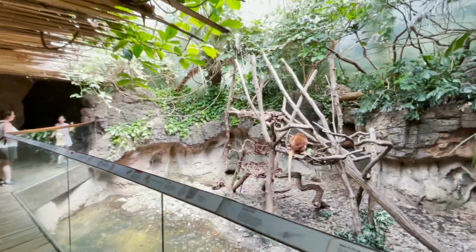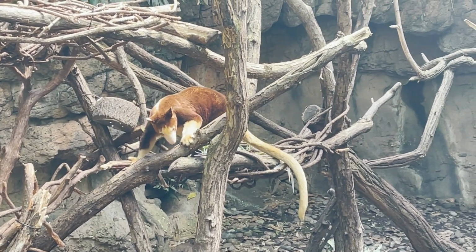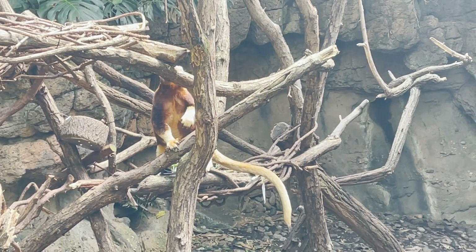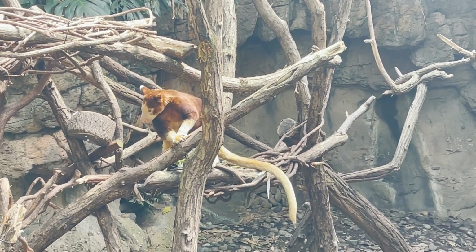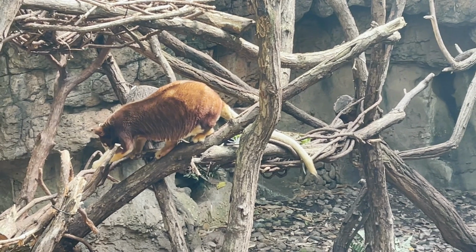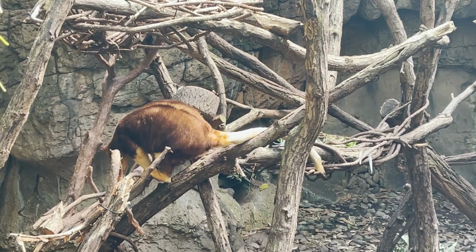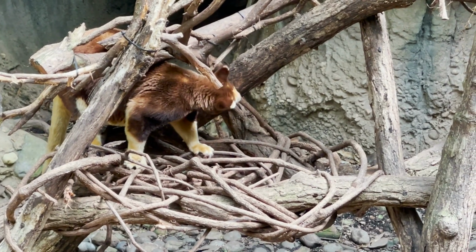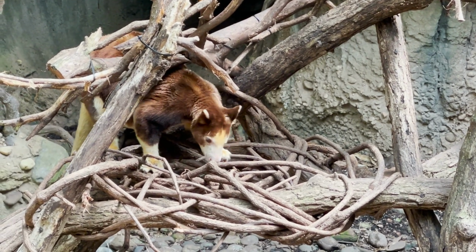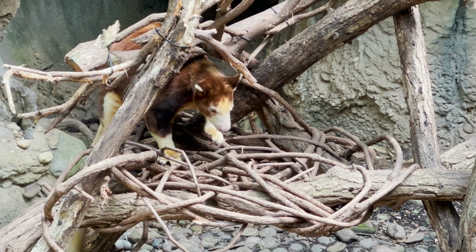Our very first rainforest resident is our first Matschie's tree kangaroo, a marsupial from the rainforests of New Guinea and Australia. Unlike other kangaroos, tree kangaroos don't hop as much, because as their name implies, they live in trees. But they can climb higher than a 10-story building. Tree kangaroos also have strong arms and legs, and a long tail that helps them move around. And their claws help grip wet tree branches. They also spend 60% of their lives sleeping. But I was really lucky to see this guy being active.